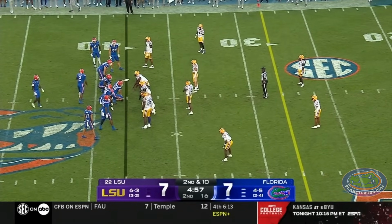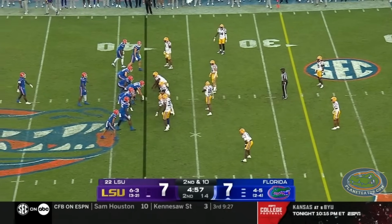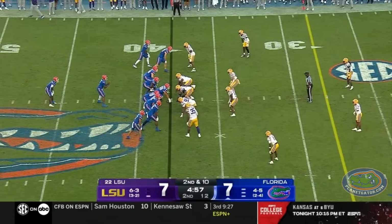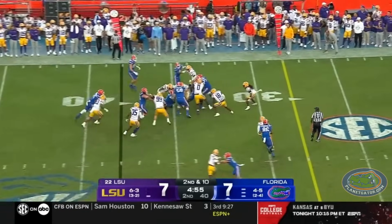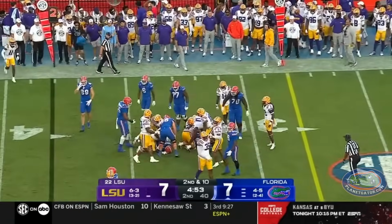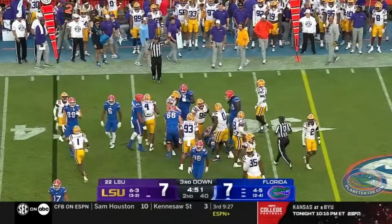Audible at the line of scrimmage. Badger is back into the receiver. He's left with Hansen. DK and Livingston to the right. Toss sweep left side. Johnson toward the numbers, crosses the 35 and is brought down at the 34-yard line.